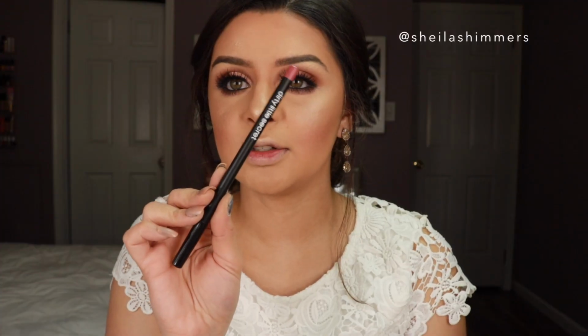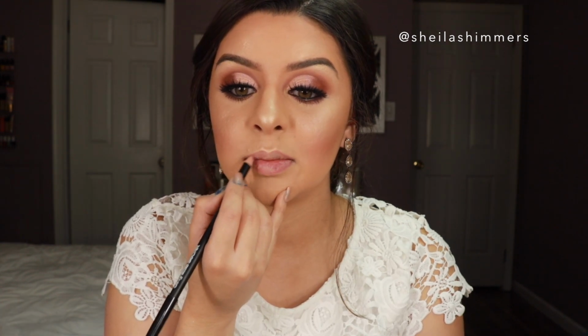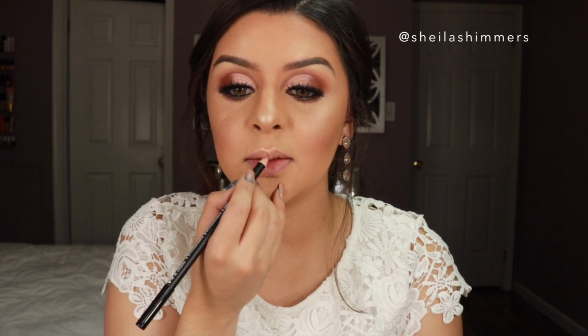I'm using this Dirty Little Secret lip liner, and I'm just going to be lining my lips. Using the lip liner all over my lips, because this way it would ensure that the lipstick, even though it rubs off, you're still going to have that color on your lips.